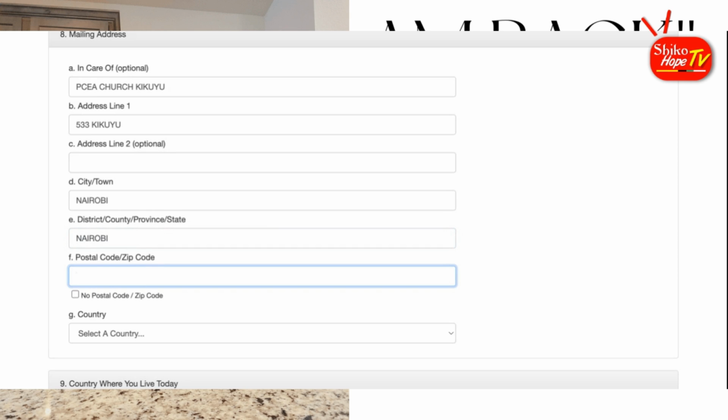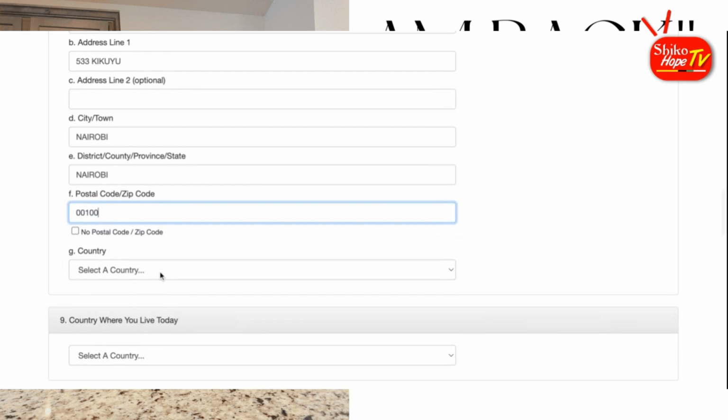Postal zip code. This is where you use your Google. You can't be knowing everything. So you go on Google and you search the zip code of your area. So I think the Nairobi zip code is 00100. I'm not sure, but I think it is that one. If you Google and you don't get any zip code, you can just click here, no postal code or no zip code. Okay, and then you put here the country, and in my case, it is Kenya.